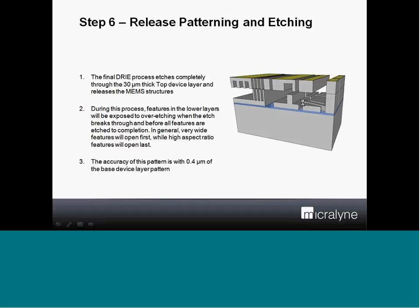Finally, the release patterning and etching. The final process completely etches through the 30 micron thick top device layer and releases the MEMS structures. Keep in mind that during this process, the features in the lower layers can be exposed to some over etching. Basically, the higher aspect ratio features will expose the lower regions less to over etching, but wide open regions will expose the bottom layer to the most over etching. To give a magnitude to the over etching I'm talking about, it is somewhere between 1 to 4 microns, depending on the aspect ratio available to the etch gases.